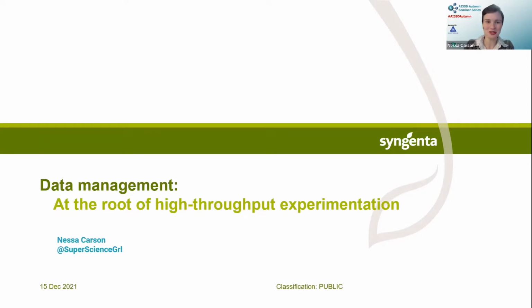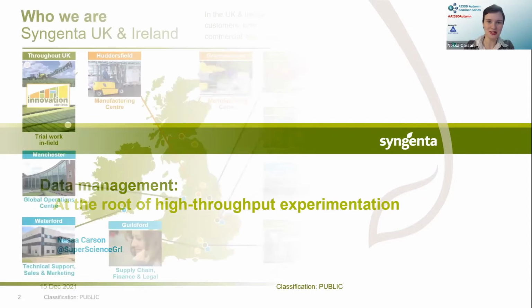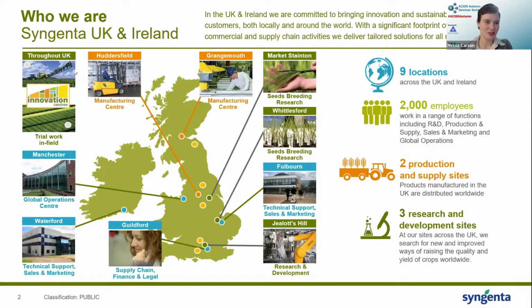So I'll start off by telling you a little bit about Syngenta, just quickly. So this is us in the UK and Ireland. We're a big global company. I should really add in a slide at some point about Syngenta in the world rather than just the UK and Ireland, but maybe it's useful from a recruitment point of view, I don't know. But anyway, this is us.